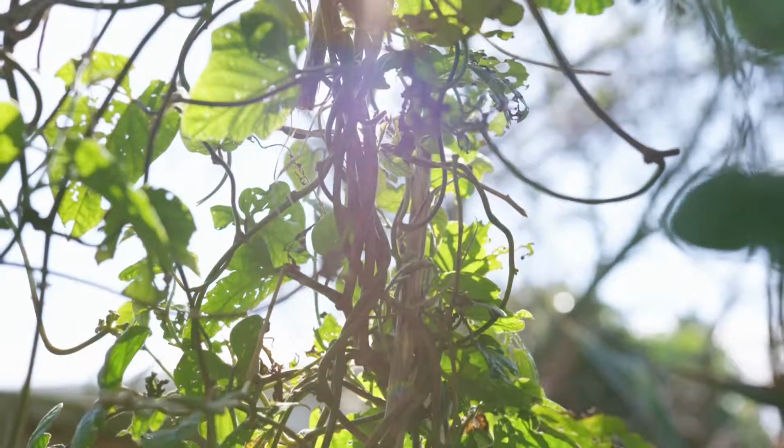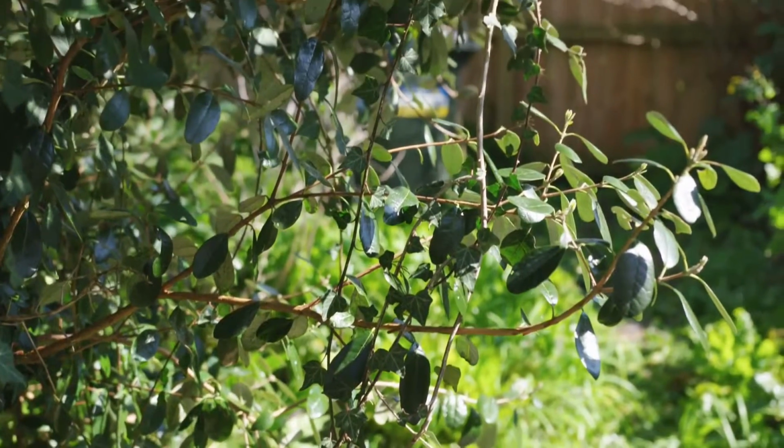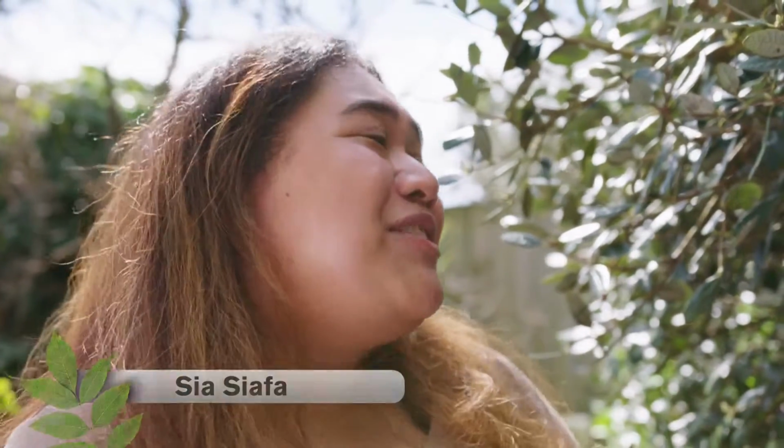Okay. We need to push some stuff back, so do a bit of pruning. I reckon we need to prune this feijoa back a bit. It's a good time of year to do it because it doesn't fruit until late summer. So we'll cut that back a bit, which will let in all this lovely sun. With the summer months approaching, it's ideal for us to use it every day, but it's just so crowded and so gloomy.